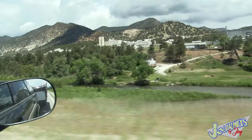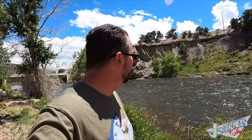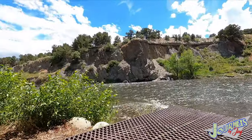Now it's time to find a lunch spot because, like I said, we're hungry. Little rest stop here right by the Arkansas River. It's a little recreation area here. What was it called? Something Bridge. Valley. Valley Bridge? Valley Bridge. It's spelled weird. But we're going to pop up the camper real quick and we're going to have lunch here. Sandwiches by the river.